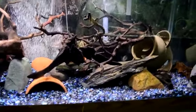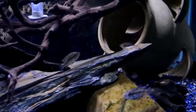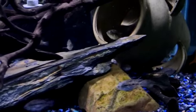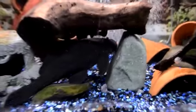What we're looking at here is my 180, my Haitiensis tank grow outs. There are about 20 of them left, give or take. They're all about 2 to 3 inches now. I've got one that might be 1.5 inches, right there above that pot. Let me zoom in on them for you. About a 1.5 incher, everybody else is 2 to 3 inches.